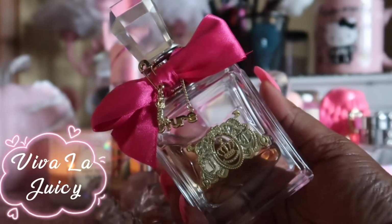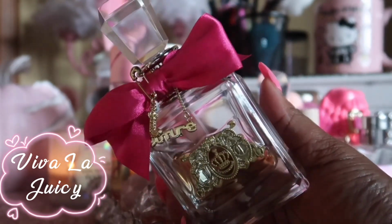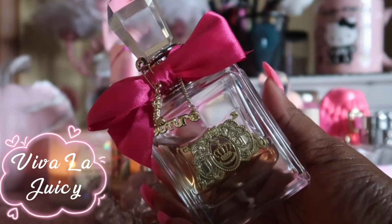So this right here is Viva La Juicy by Juicy Couture. I am in love with this perfume. I will never get tired of it.